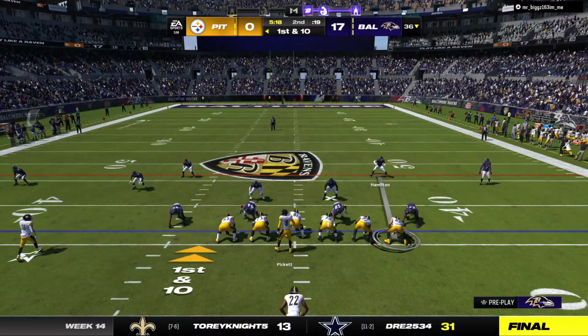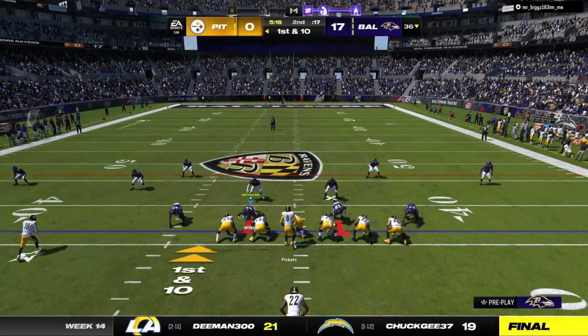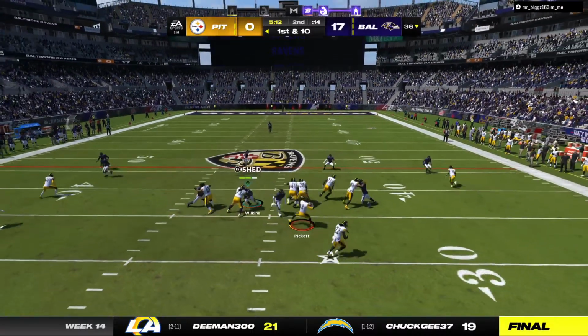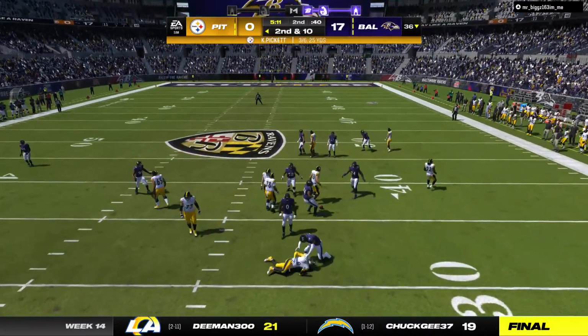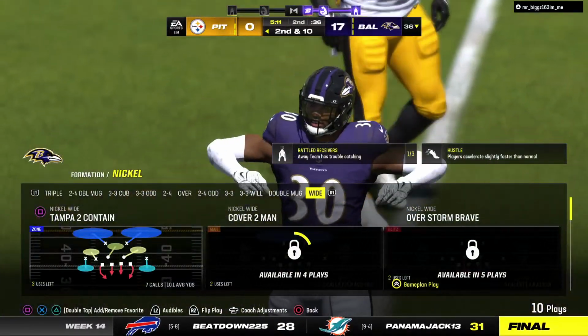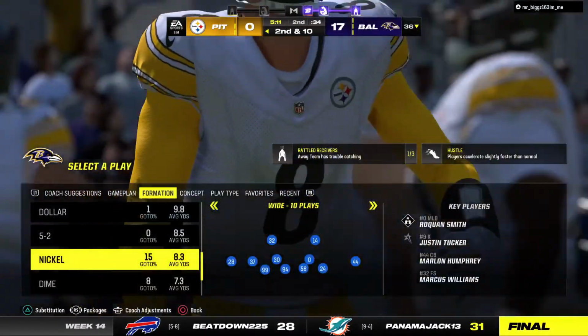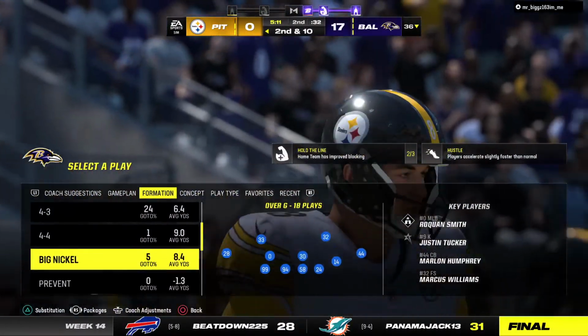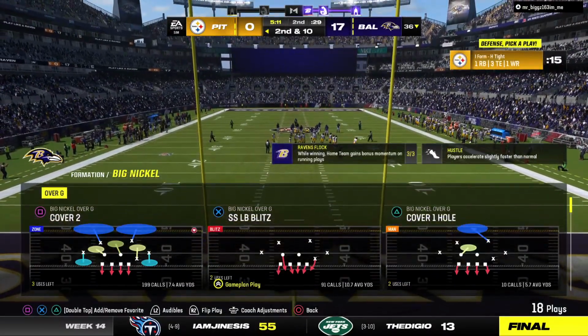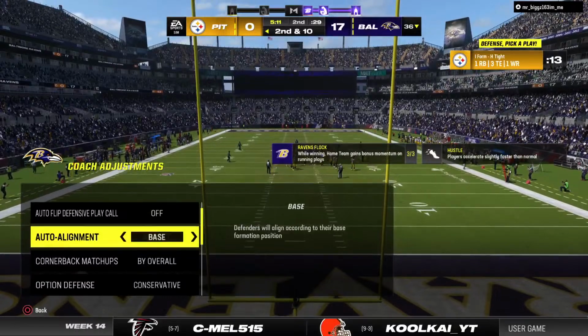So from the 36 now, 1st and 10. But they'll say it's incomplete. Kind of a fine line when you're setting up the screen. You don't want to throw it too early and have the defense react too quickly. And you definitely don't want to throw it too late. And that way it's not formed perfectly. Got to make sure you hit it just right.